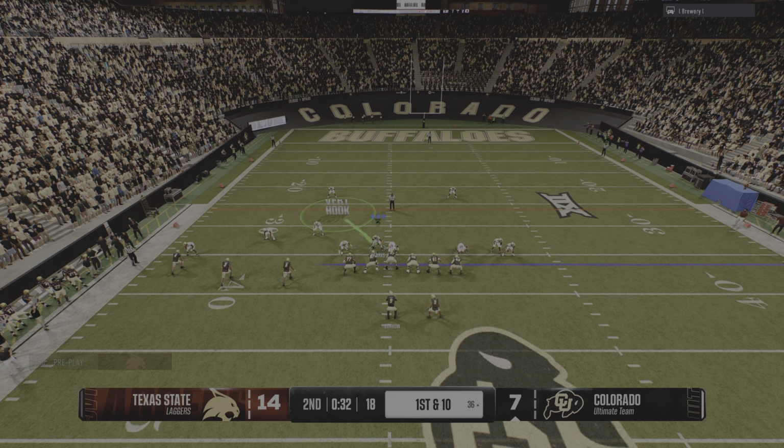A shot for the end zone. And he throws another interception, his third of the night. Nice job by this defense.